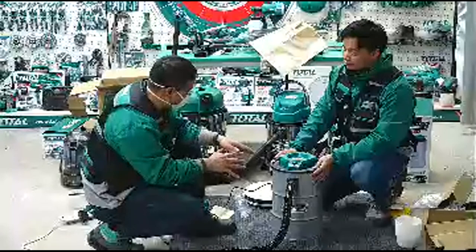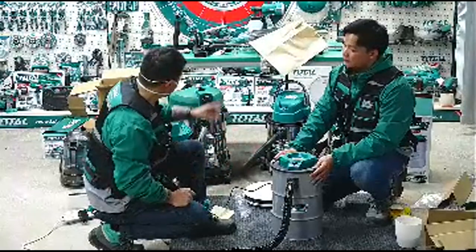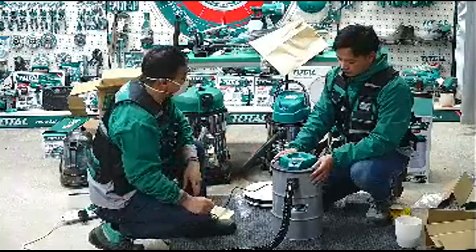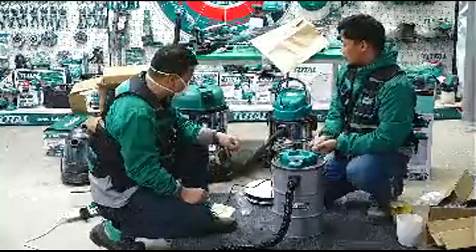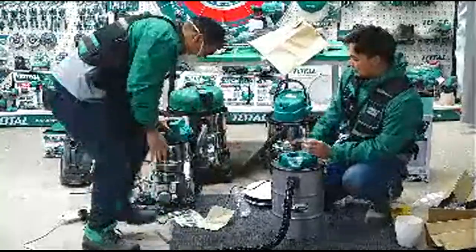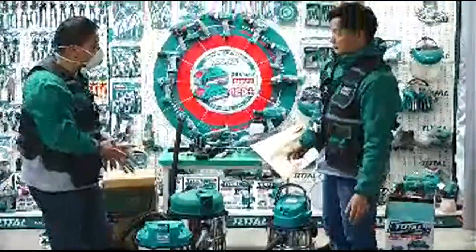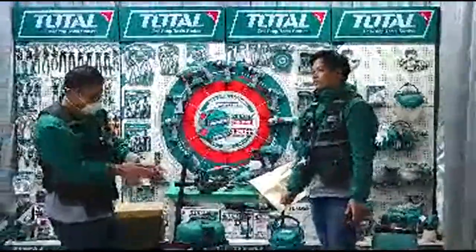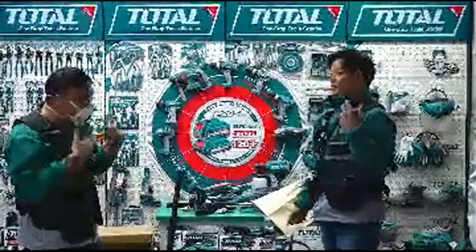I think everything here is very attractive to me, for the portable vacuum cleaner for my car, for my house. Very easy to take and use. And this is dry and wet, even in water work situations, I can use it. And even very tiny dust, it can suck it up. It can protect me very well.